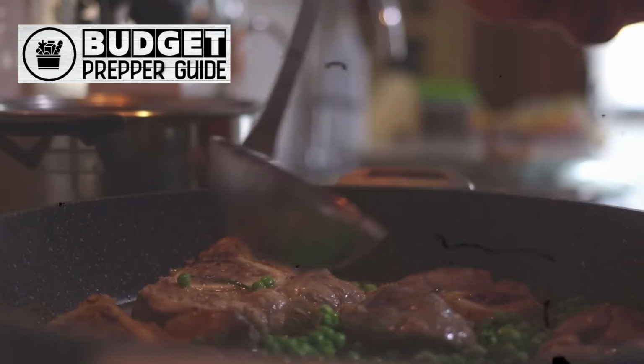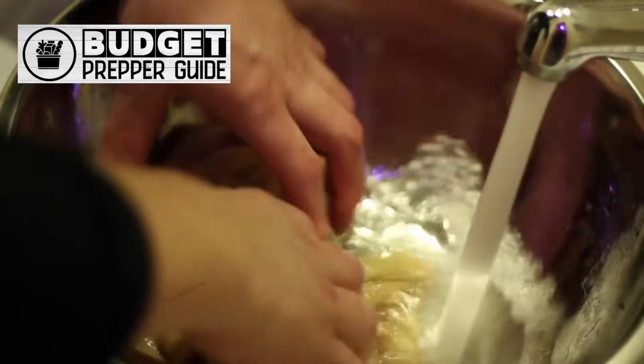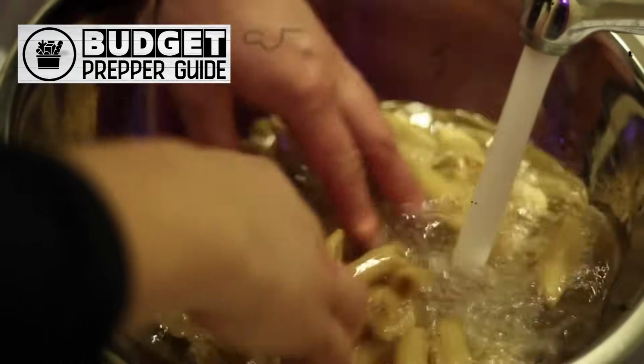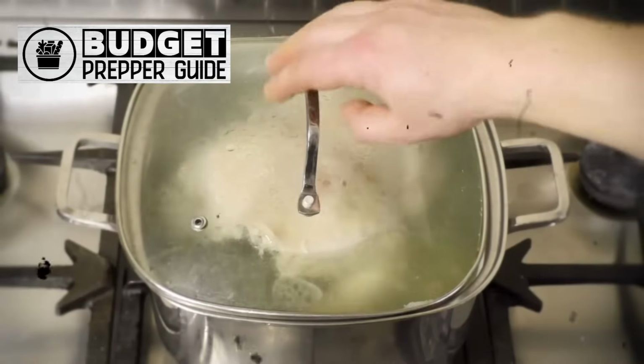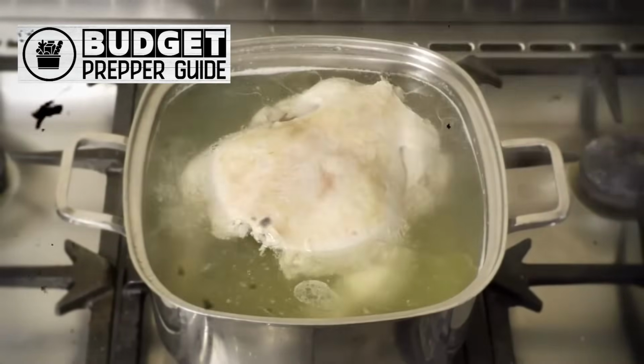It's easy to digest, making it perfect for anyone dealing with illness, stress, or low appetite. Plus, it's incredibly versatile. You can sip it on its own like a warm drink, or you can use it to rehydrate dried foods, cook instant rice or noodles, or add flavor to canned veggies. Just a little bit can stretch a meal further and make it taste so much better.